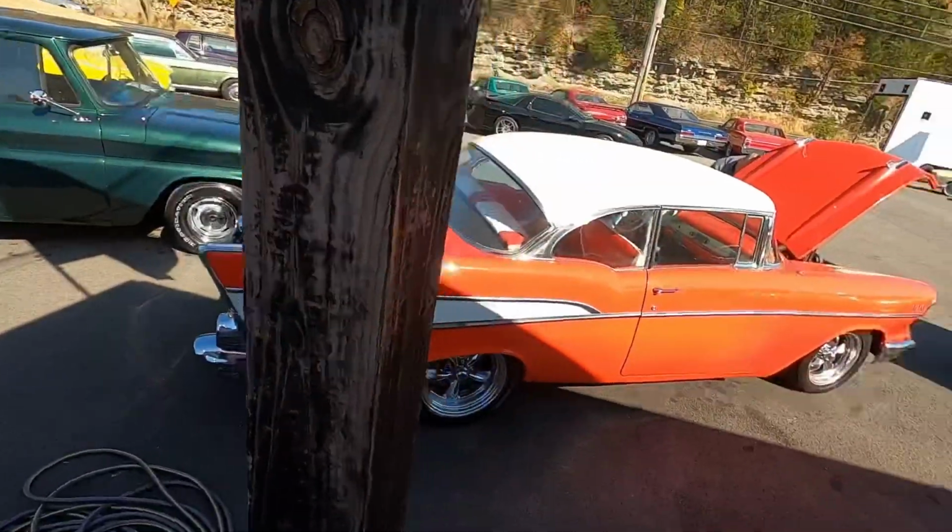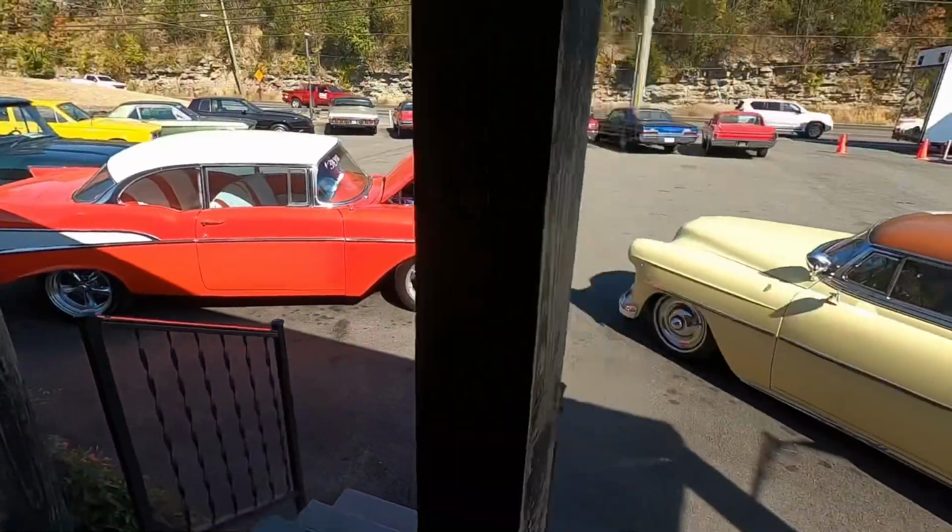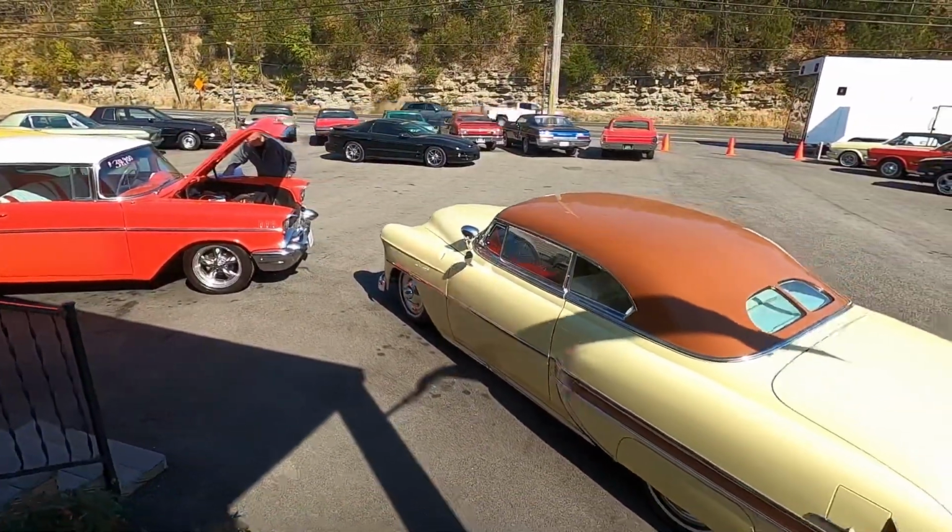Okay, guys, I've got a lot more cars to go over here. We're gonna step into Pops' Hot Wheels room, and I'll be right back.